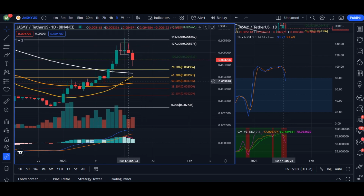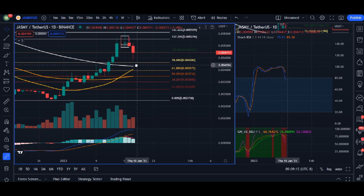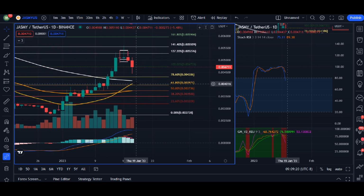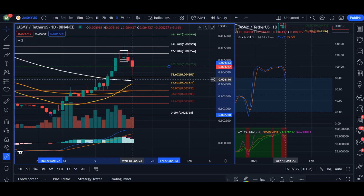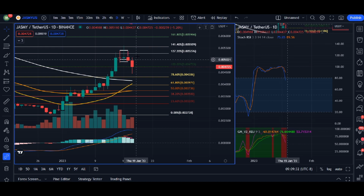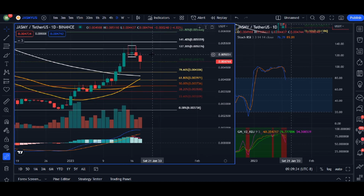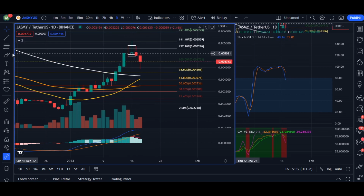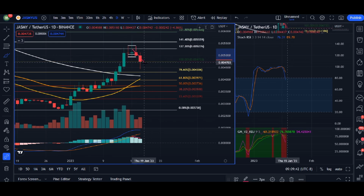Now we do see the 20 moving average crossing above the 50 and potentially the 100. This isn't technically considered a golden cross where it suggests long term, but if the price itself is going to continue to close above our 20, 50, and 100, it is still going to continue this uptrend. It may not be as strong as it suggests, but it may show us that natural correction that Jasmy is currently doing right now.